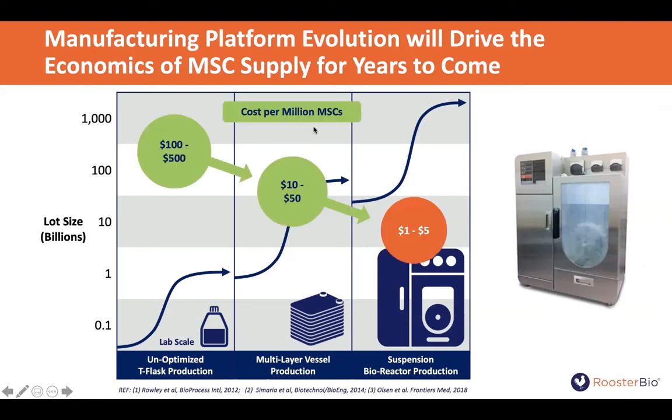And as you scale up, the economics are impacted. The main metric that we follow is the cost per million MSCs. As we think about extracellular vesicles, where you need billions of cells, you could think about the cost per billion MSCs, so multiply all of these numbers by 1,000. And if you need to be spending tens of thousands of dollars per billion cells, then your EVs are going to be really, really expensive. The main way to get your costs into something that's going to generate a good business model for you is in suspension bioreactors, where your lot sizes are north of 100 million.